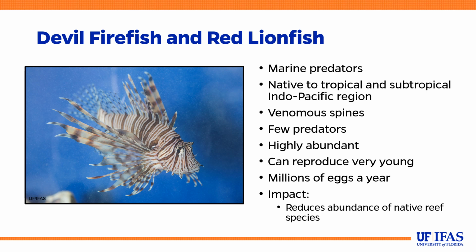The devil firefish is native to the tropical and subtropical Indian Ocean and Red Sea, and the red lionfish is native to the Pacific Ocean. Their native ranges do overlap a little. You can tell them apart by counting their dorsal and anal spines. Speaking of spines, they have venomous spines that are very painful. The spines help defend against predators.